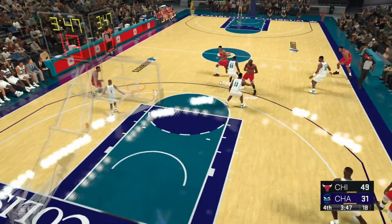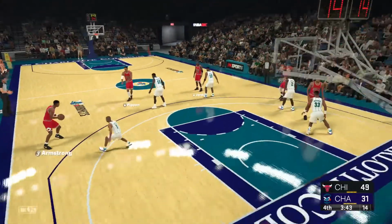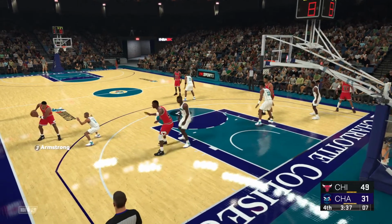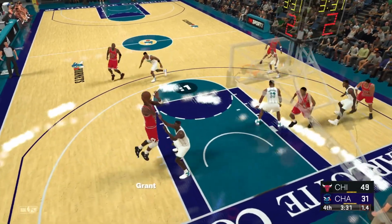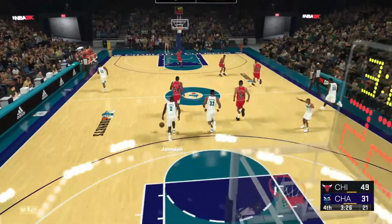Pass to Jordan. Here's Pippen. Here's Armstrong. 5 to shoot. Here's Grant. The shot that time not on target. And Charlotte going the other way now.